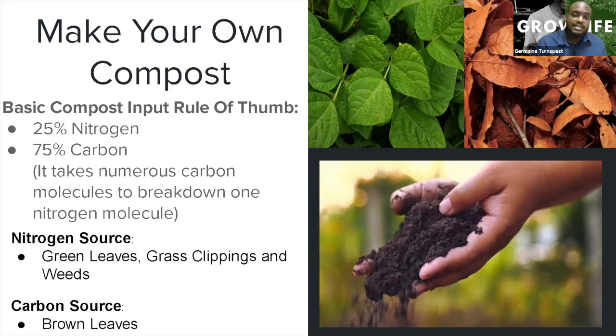If your compost is wet to the touch, you're doing it wrong. If your compost is too dry, you're doing it wrong. If your compost smells, you're doing it wrong. You should be able to pick up your compost. It shouldn't have a foul smell to it, and it should feel damp, but not to the point where if you were to squeeze it, you actually get droplets of liquid coming from it.